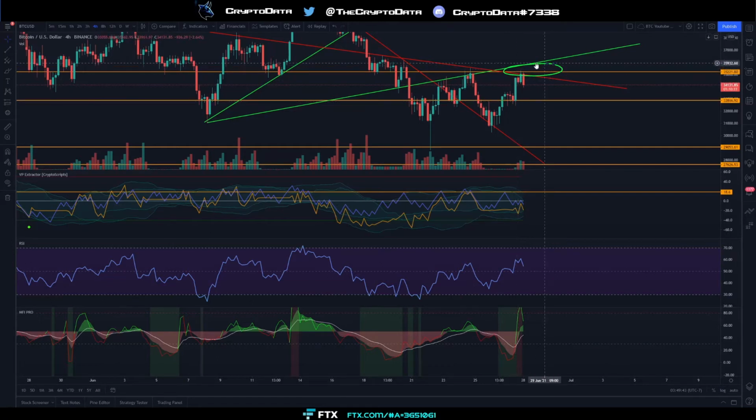And actually, this circle, I had this circle drawn on my last TA video, and I said this is going to be a big resistance point. So it's between $35,000 and $36,000, and look at that. Bitcoin reached this resistance point at $35,000 and then went to a low of $33,961. So over a $1,000 drop there. So this resistance point played out perfectly, just like we predicted.